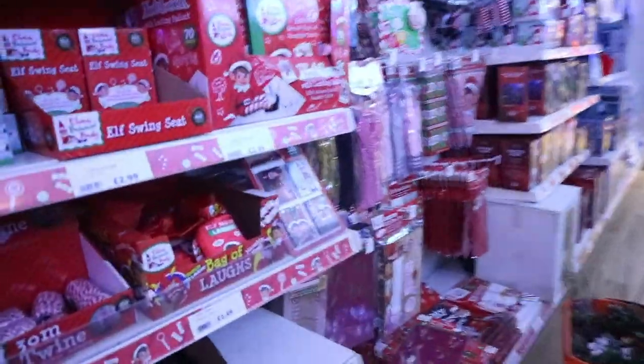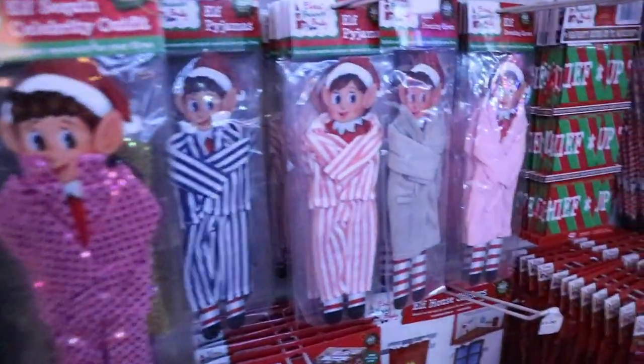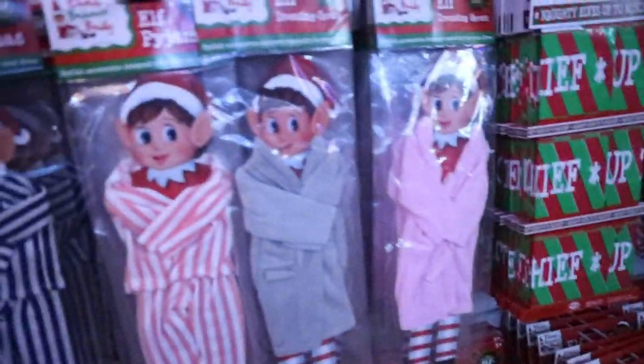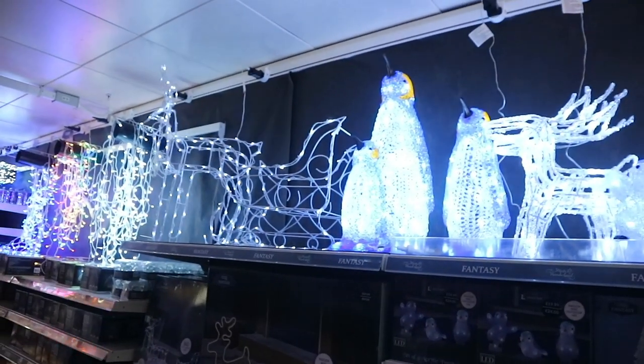This whole place just looks so different. Why is there no light? Oh, Elf on the Shelf. I think that's what they're called, isn't it? They've got different clothes. That's so funny. I love this. The lights. These are outside lights. This is so cool.